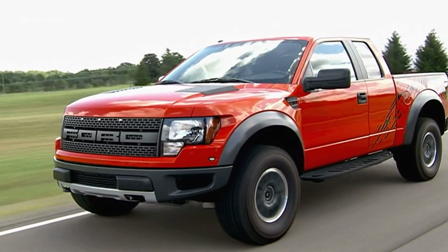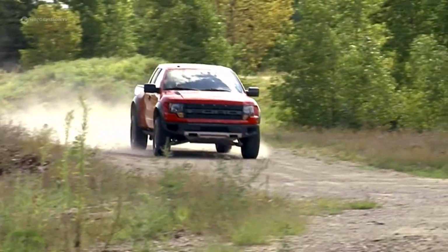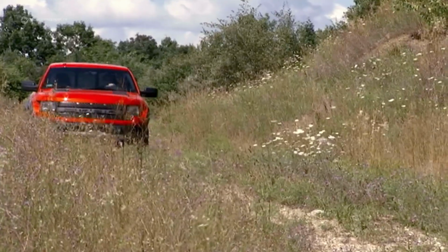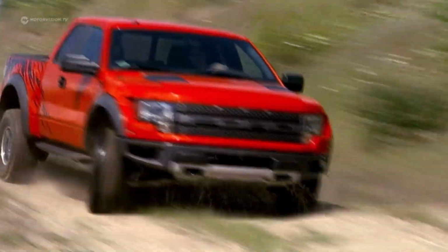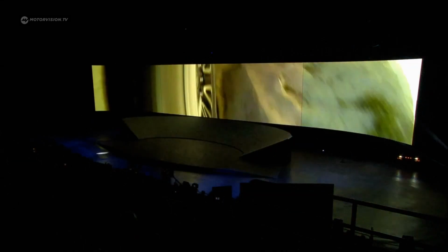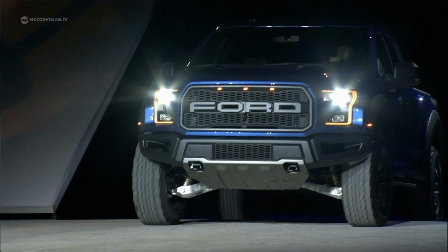For fans of the fast terrain vehicle, there is the F-150 Raptor. This has an extraordinary amount of power and is already factory-fitted with a number of extras for extreme off-road use, such as a reinforced frame and improved suspension travel. The latest version of the pickup racing machine has been unveiled and will be launched on the American market in 2016.